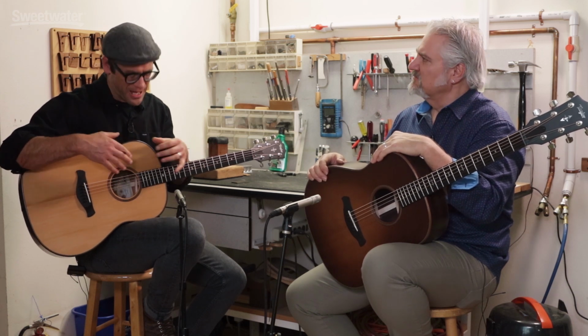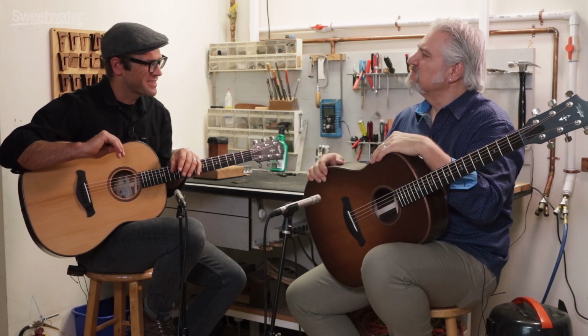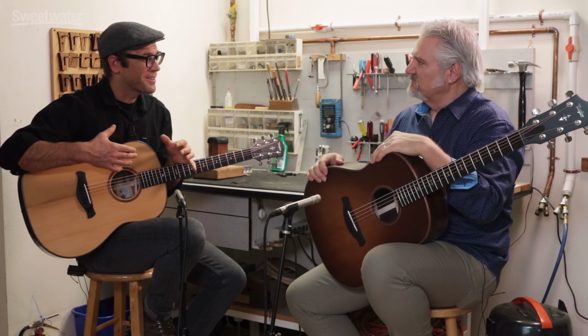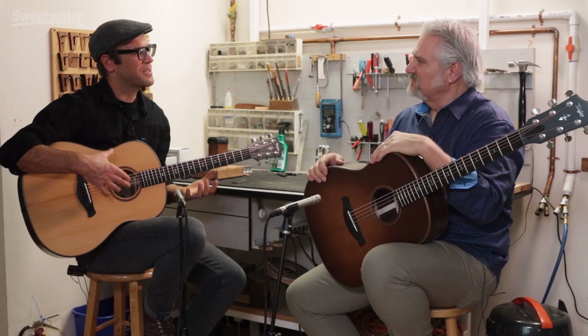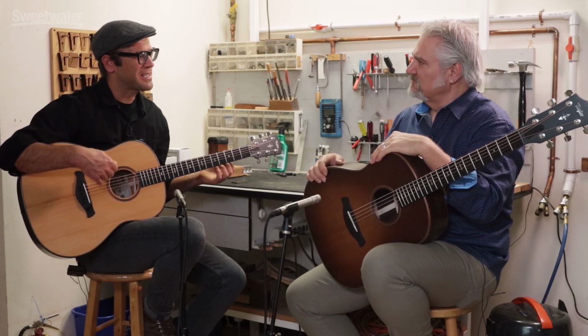Right. And so when you have a piece of wood that has these different growth characteristics, and you put them all together, you need to try and keep the finished guitar in that median environment so it has the best chance of maintaining its integrity.